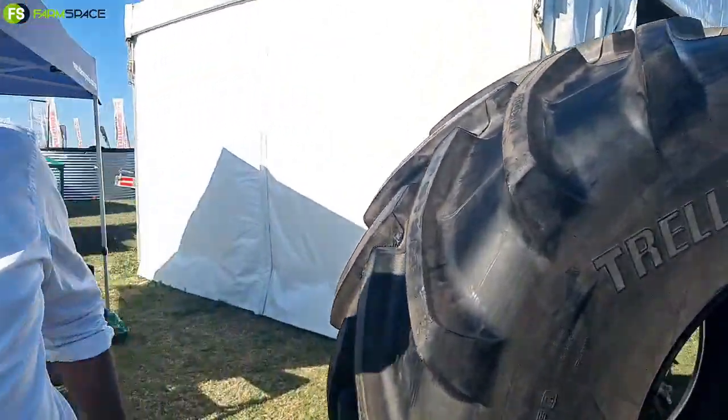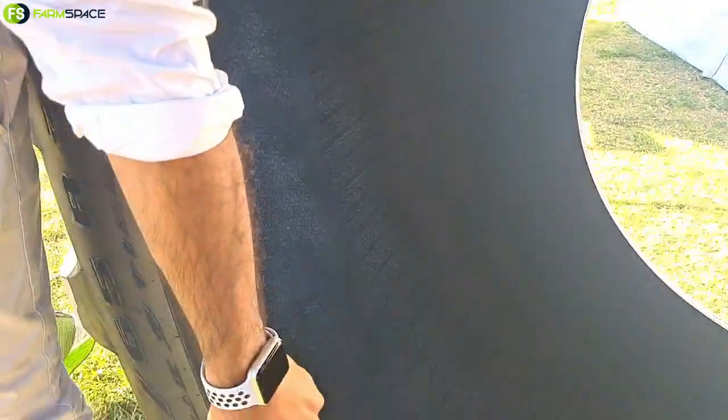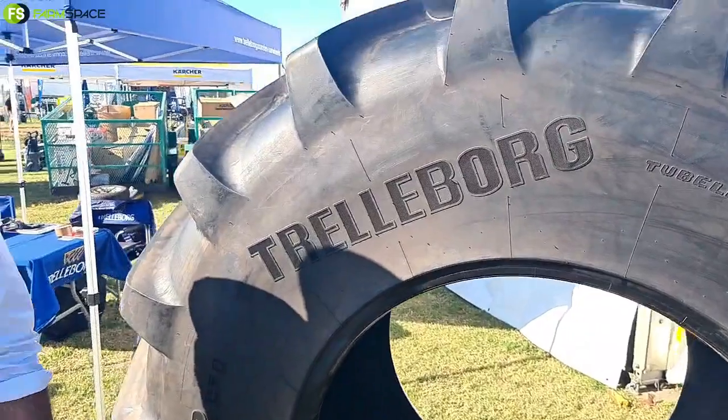Is it the sidewall construction? Yes, it is the sidewall construction. The bead is quite strong and reinforced as well. So you have a very strong bead. And we spend a lot of money on R&D. Every single year we come up with new product, new technologies.